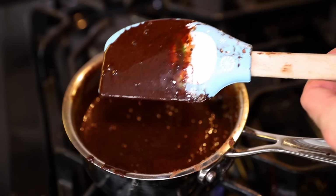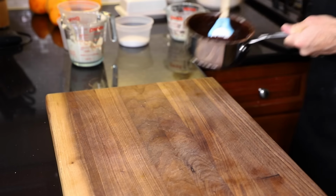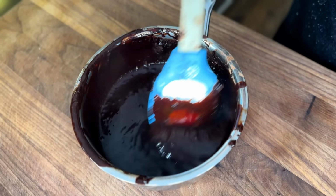So not too bothered by the cocoa powder clumps because I'm gonna have to pass it through a sieve down the road. What's up, Snowman? Off the heat, and I gotta let this cool for 10 minutes. Keep it stirring while it cools for a bit.